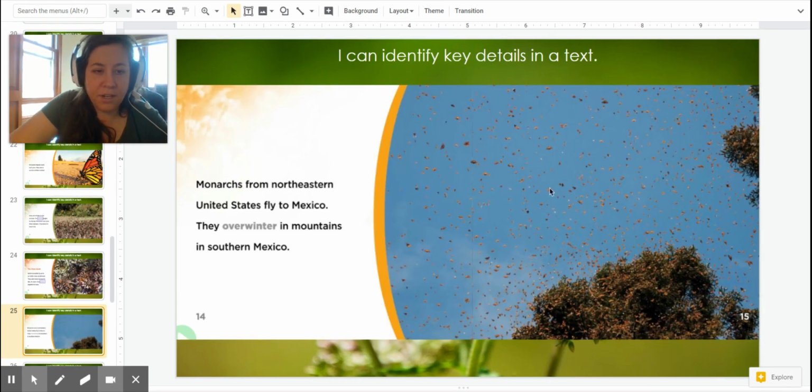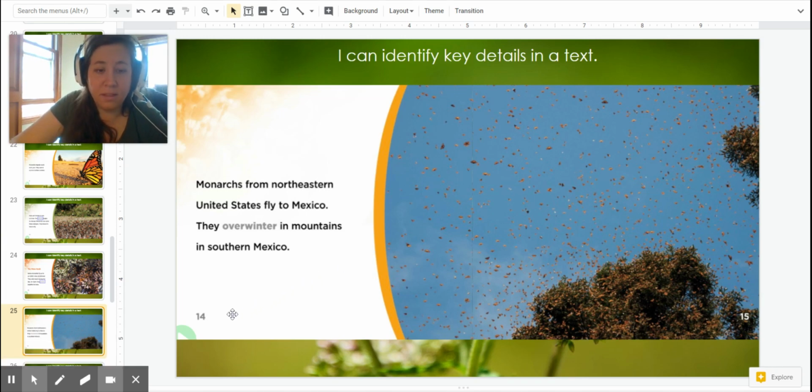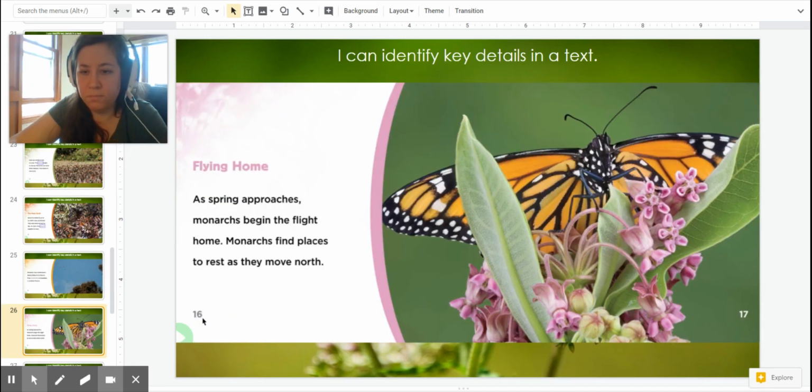Monarchs from northeastern United States fly to Mexico. They overwinter in mountains in southern Mexico. That means that in the wintertime, they're going to be staying in Mexico. Flying home. Ooh, look at that beautiful butterfly up close. Those flowers, I wonder what kind of a plant that is. As spring approaches, monarchs begin the flight home. Monarchs find places to rest as they move north. They certainly don't fly that entire time. They'll have to stop.